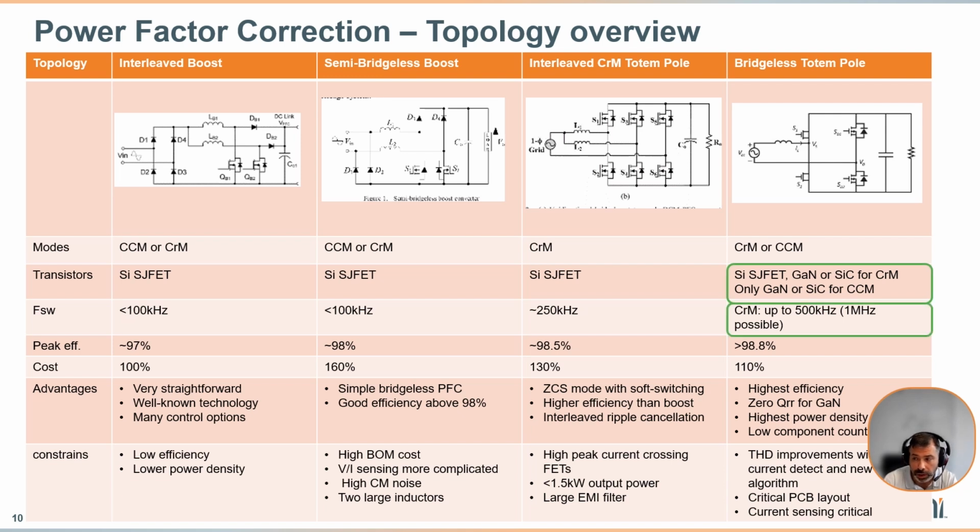First of all, we have the transistor. The bridgeless totem pole can use a silicon superjunction FET, GAN or SiC for continuous conduction mode, while for critical conduction mode we suggest only wide bandgap devices, for switching. Switching frequency, let's say for CRM, can be up to 500 kHz, but even up to 1 MHz is possible. The advantages are, of course, higher efficiency, so zero Qrr when using GAN, highest power density, and low component count. And the cost, considering the performance, is slightly higher than a standard boost converter.